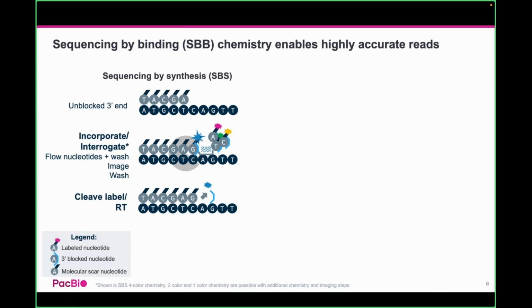The problem with this approach is that what you are left with is something we term molecular scarring. So essentially the linker arm that was attached to the fluorophore is left on the incorporated nucleotide. And this results again in molecular scarring, which the polymerase doesn't like. So essentially what this can result in is misincorporation events, so the next base being less likely to be accurate, as well as premature termination of the extension. So these are some of the challenges with existing methods that lead to sequencing errors.